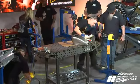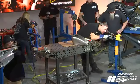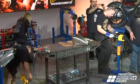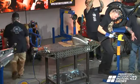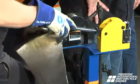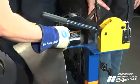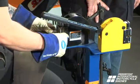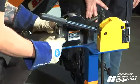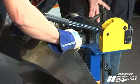I can come in here and do some shrinks with the shrinker. You'll see this take shape pretty quick. Even as I push down, you'll see the tank pulls itself down even if I don't have my hands on it. What I'm doing here is shrinking these corners, and I'll come around the edge. Those tick marks that I ordered are my guideline of where the shrinks go.